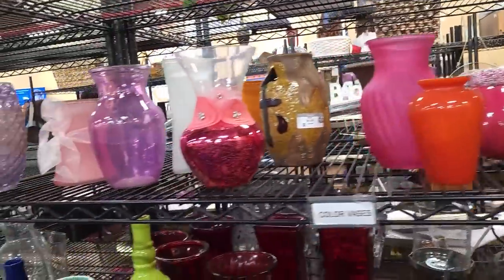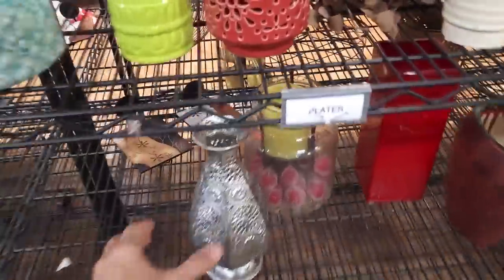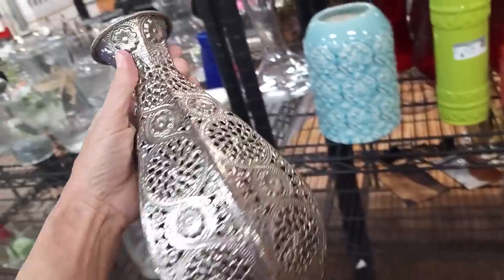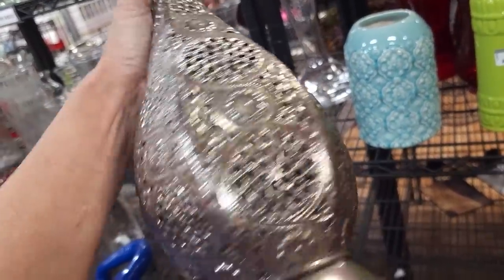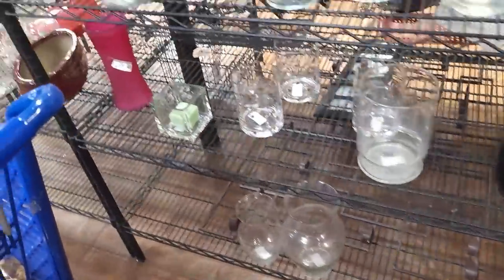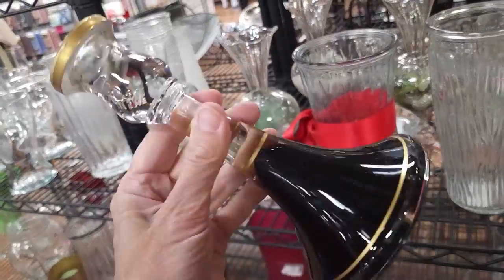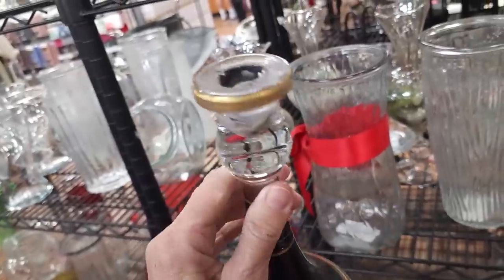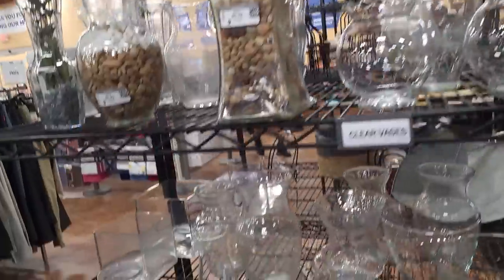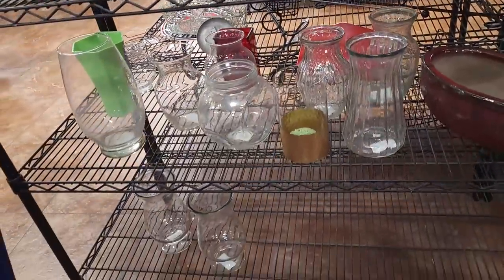Let's see. Ooh, that's interesting. It's all tin. That's intriguing. I mean, you couldn't put water or anything in it. It would just be for like artificial flowers, but it had a neat look to it. Oh, I wish there was two of these. Black glass, $2.99. You know what? This is cool enough to pick up just a single. And one more possible spot to find the mate to that, but I don't see it.